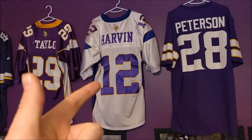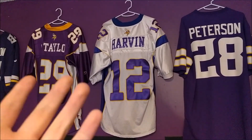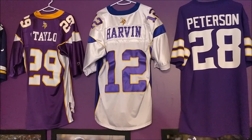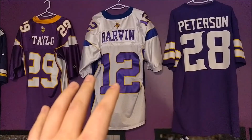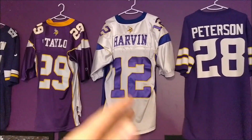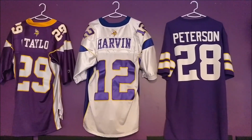Now we got Percy Harvin. I think we all know about Percy Harvin. He was our number one receiver, kind of, even though we ran jet sweeps and stuff with him for a while. But this is his jersey. This was actually my mom's, and I think she let me take it home one time, and she's like, hey, can you bring that back eventually? And I was like, yeah. I never did. So that's kind of how I got that one.